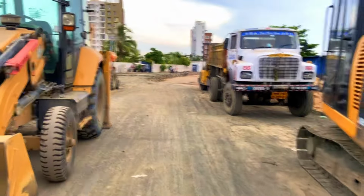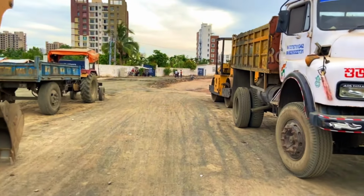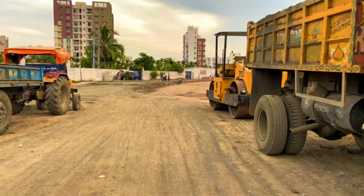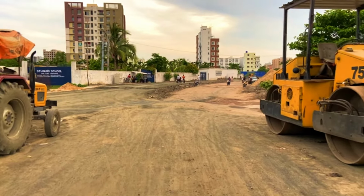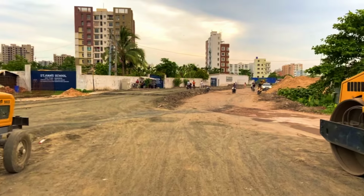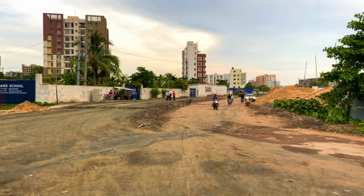And I believe this stretch, which is from Dushagaro Rajarhat Highway until the 91C SRCM road, which is roughly about a kilometer, has some important landmarks, and it will complete maybe in another couple of months if the construction goes on at the right pace as it looks now.